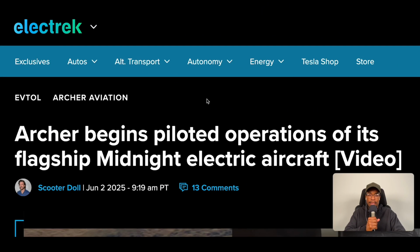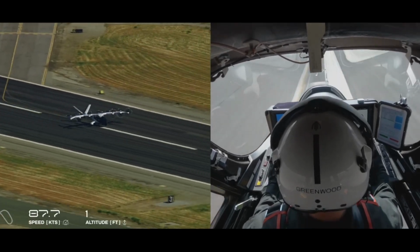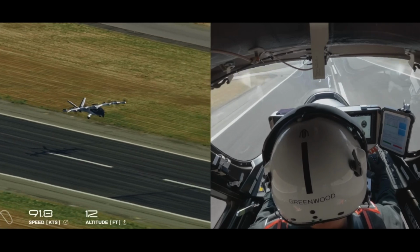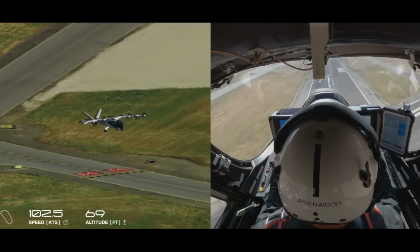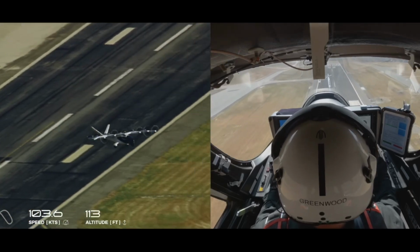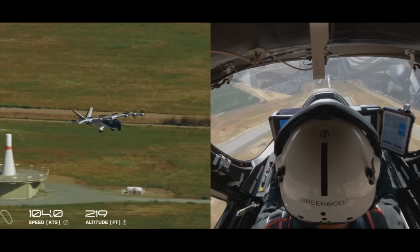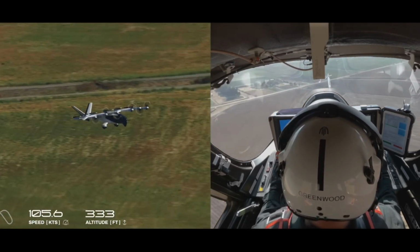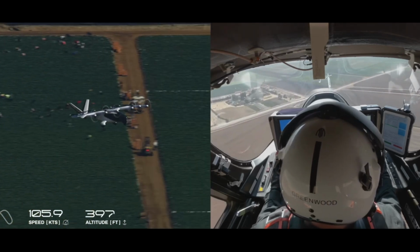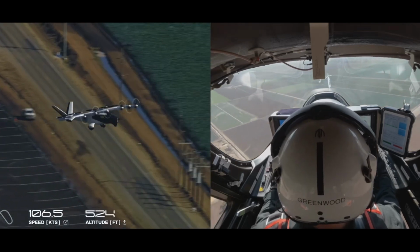Archer began piloted operations of its flagship Midnight electric aircraft. All-electric aircraft developer Archer has entered a key development phase ahead of a full-fledged flight certification and commercial operations. Recently, Archer completed a piloted flight in its flagship Midnight aircraft, demonstrating a conventional takeoff and landing instead of vertical. For the past year, much of Archer's company news has revolved around new partnerships and plans to implement all-electric air taxi networks worldwide using its flagship Midnight aircraft. Unfortunately, most of that coverage has not included any test flights until now.